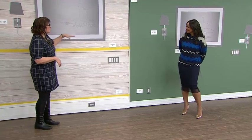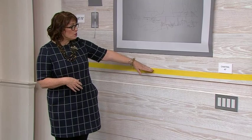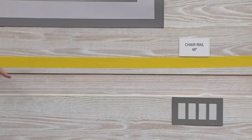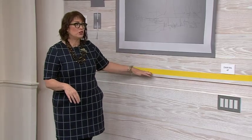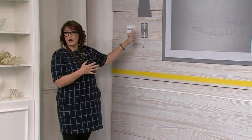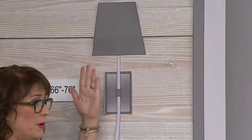If you have a 10-foot ceiling and you want to do something like paneling or a chair rail, you can do it about 48 inches tall. But you would never do that with 8-foot ceilings because it would cut the room in half. And that's not the look you're going for. It's not the look you're going for. And the sconces can go up a little higher when you have the higher ceilings. But again, you want to make sure you're not looking up into a bare bulb. So kind of depends which type of sconce you're choosing.